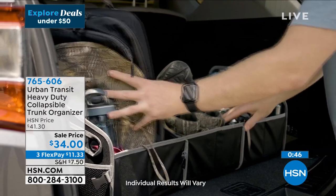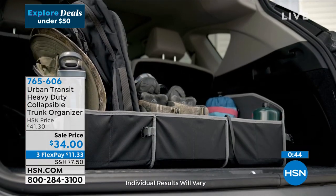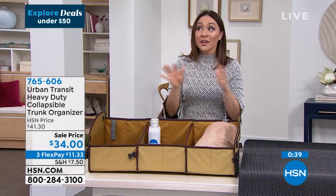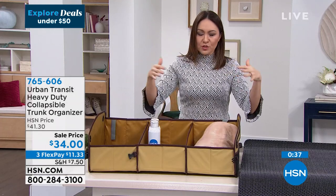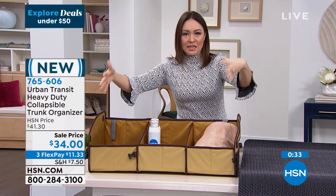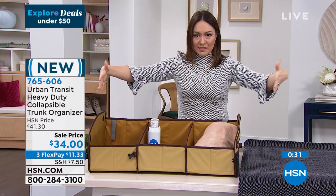That's camping gear. That's what that guy needs it for. That guy's a camper. So there's so many different uses, we could spend days talking about them, but you just know you need an organized place in your trunk. It's just a big open abyss at this point.